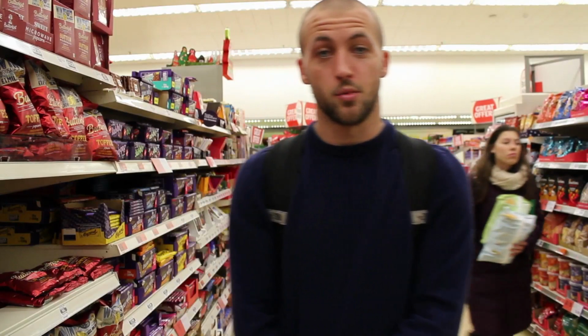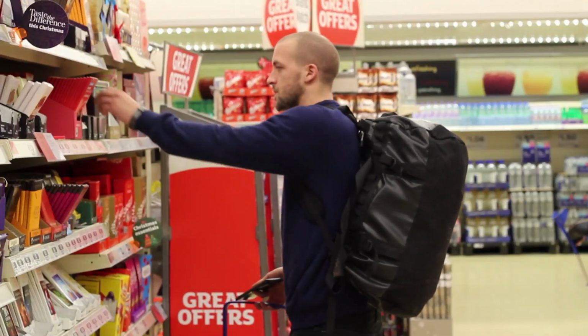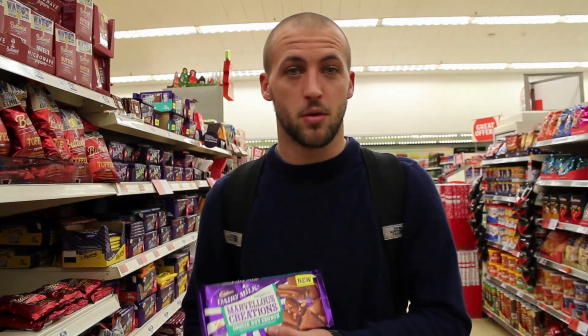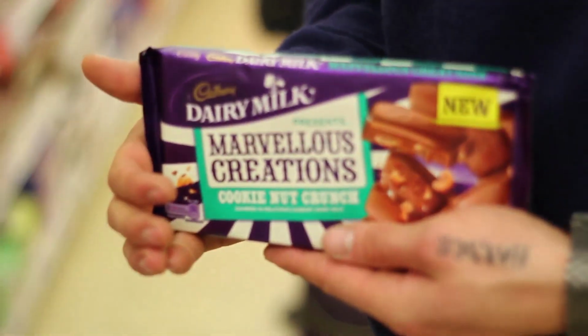So as you can see, we're in the danger aisle now, right? So we're full of all the sweet stuff. Now no one is averse to having something sweet because it's so addictive, you know, we absolutely love it. But there are options that you can take. So we've got some classic bad stuff going on here. Milk chocolate, very, very sugary indeed.